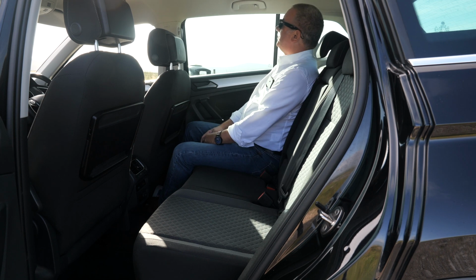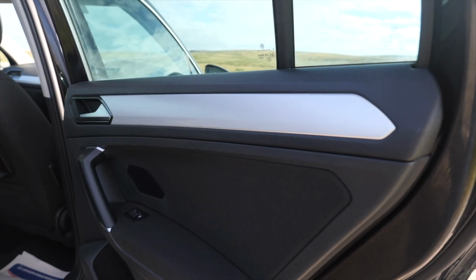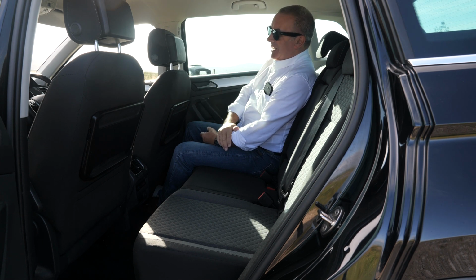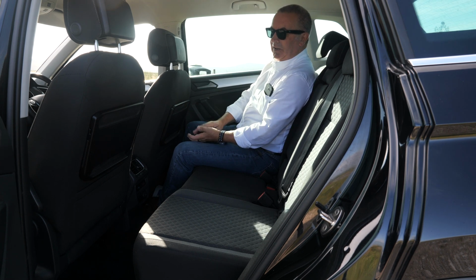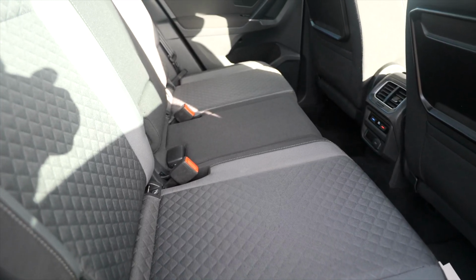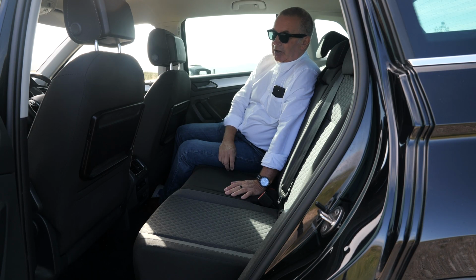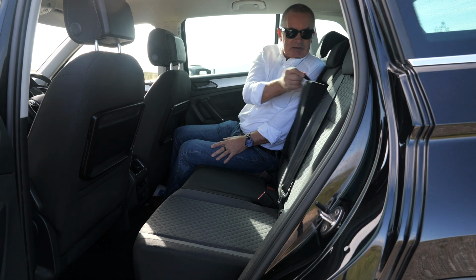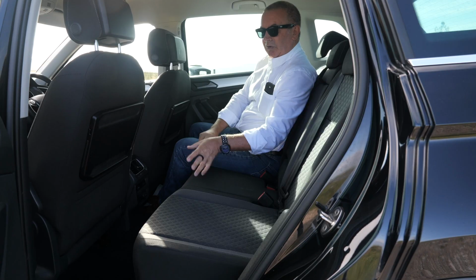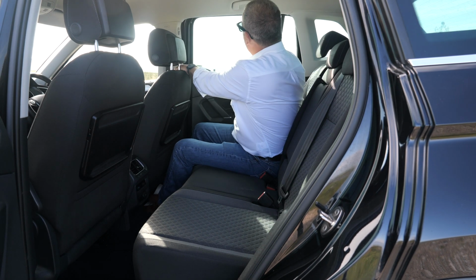That's nice too. I've got coat hooks here, the brushed aluminium insets to the doors and the dashboard, gear stick. It's a nice car. It's got this kind of charcoal cloth with checker grey panels in the centre. Very, very nice. Rear centre armrest, 2 cup holders there, fitted rear carpet mats. Car's like new in the back here.